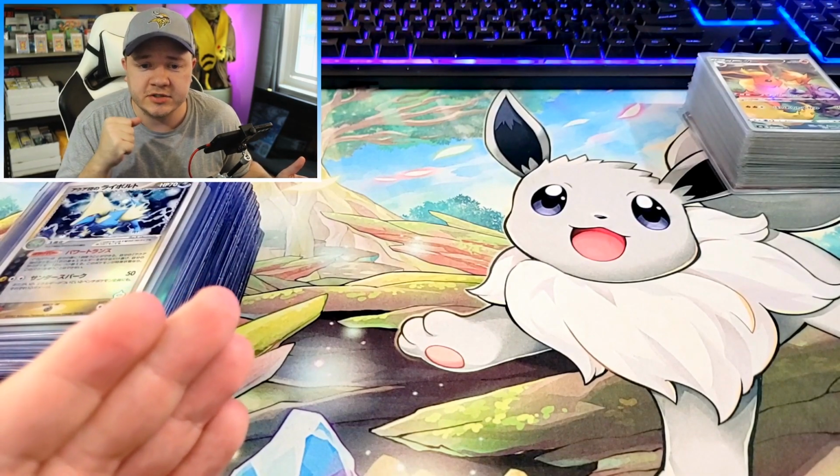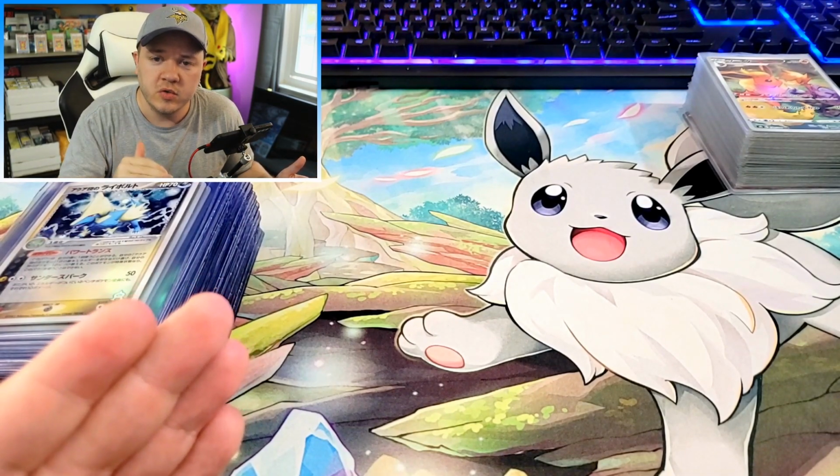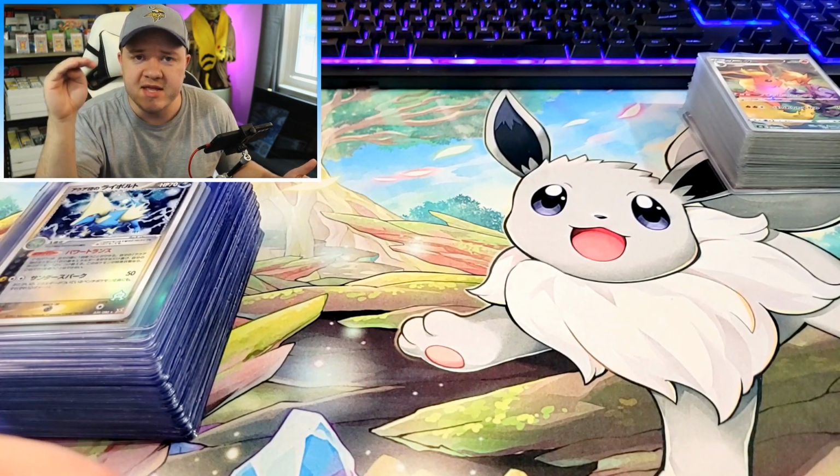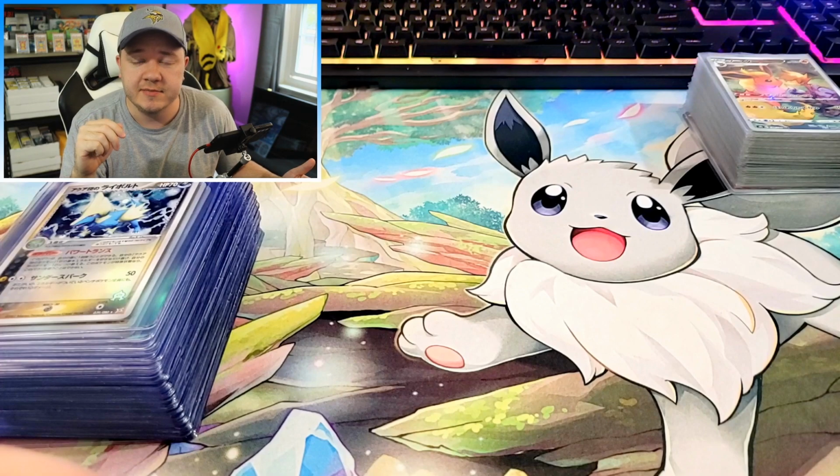And what I try to do is look at where I think these cards are too expensive, and where the artwork meets the price in a place that seems reasonable.